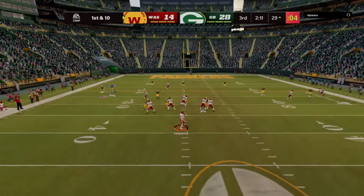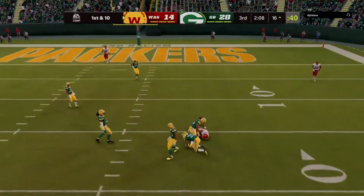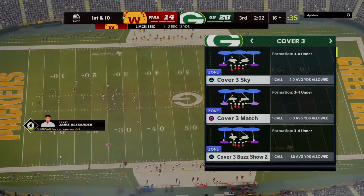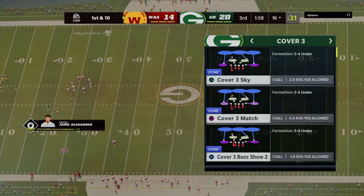First down, throw for Fitzpatrick. He's going to find his running back. It's complete. And inside the 20 before he's brought down. Back-to-back nice gains. That one for 14 yards and another first.